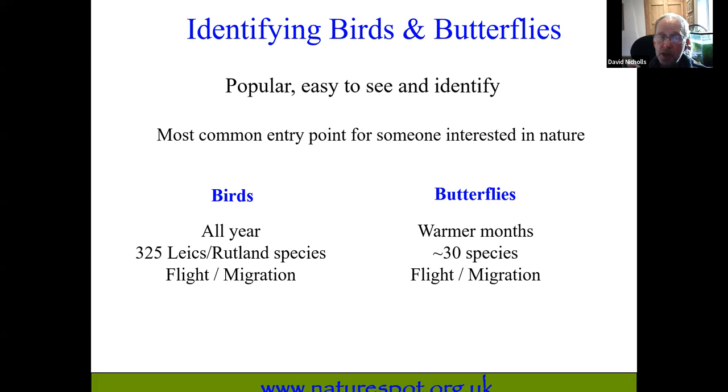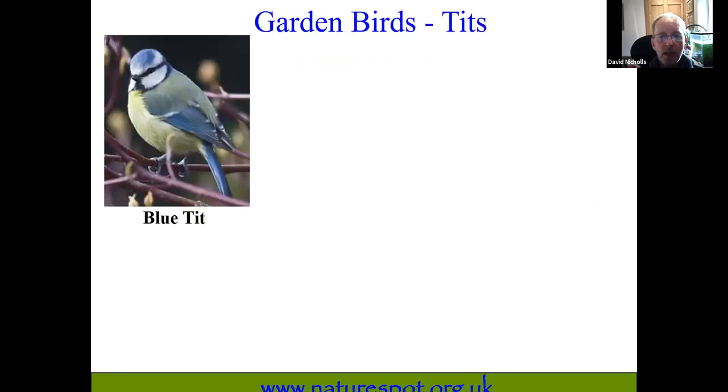So that might be a surprise to many because it's a fairly common butterfly, but pretty much everyone you see, certainly at the beginning of the year, has not spent the winter in this country. They've travelled from abroad. So we're going to start with birds, and I'm going to look at three main habitats. I'm going to start with garden birds, and in particular the tits.